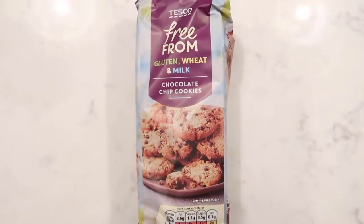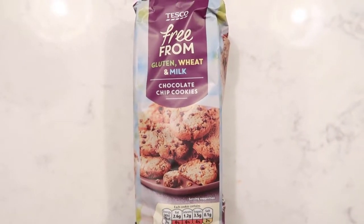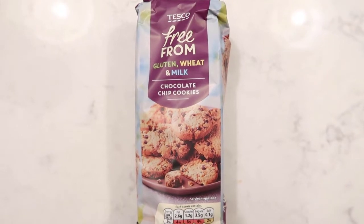Okay, now don't judge me. I did open these because I love these cookies so much that I couldn't wait until I filmed the video and then eat them. No, I had to have a few, just to tide me over for a bit. Now, they don't actually look like the image, because I think they've changed the cookies, to be honest, because they were nicer before, last time I got them. This time, they're just not as nice.